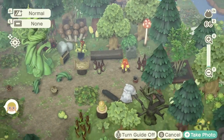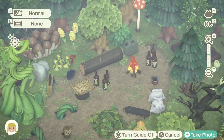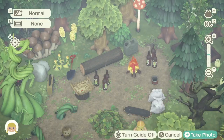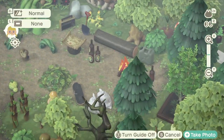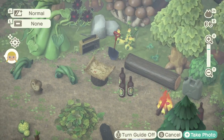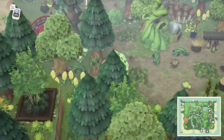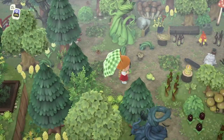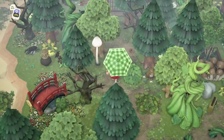It's like a little hangout spot, but it's very lived in. And I'm going to take a wild guess and say those are beer bottles. Like, they're having themselves a good old time hanging out here. That's so cool. I really like that area right there. Neat.